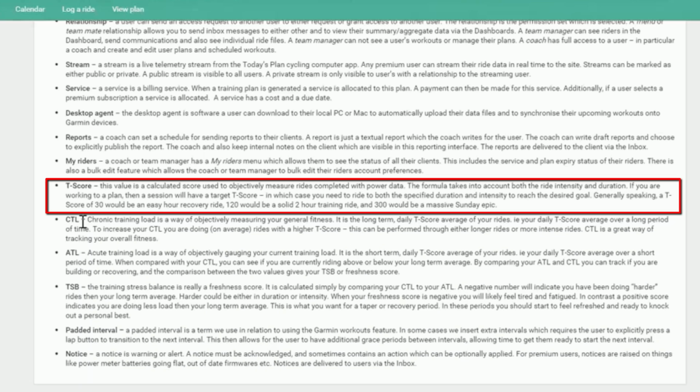This value is calculated using an objective measure of power data, and it's a combination of both intensity and duration. Most training programs out there normally work on an increase in time or an increase in kilometers. The problem with that is that you can't define how hard you went. You might go out for a 3-hour ride absolutely on the rivet, and your body's going to react very differently to that than to going out 3 hours just poodling along on the flat. TSS is a combination that includes both the duration or distance and the intensity that you completed that session at.